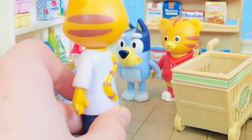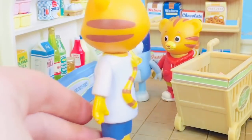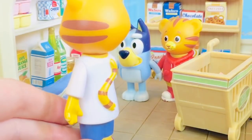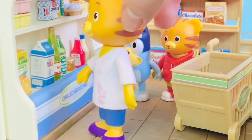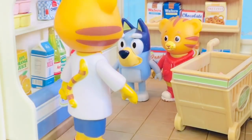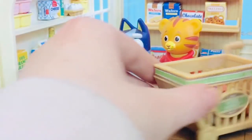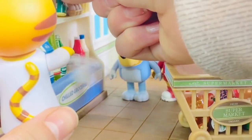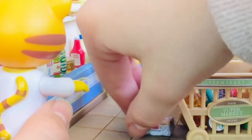Now, let's see. Bluey, do you want to pick your sweet thing on this section now? Nothing interests me. Maybe in the next section we'll have something. Okay. Now, let's see. Would you like more mini yogurts for school, Daniel? I think we still have enough at home. All right, then. I guess we are off to the next section. Oh, wait. I do need some shredded cheese. Oops. I mean, grated cheese. There we are.